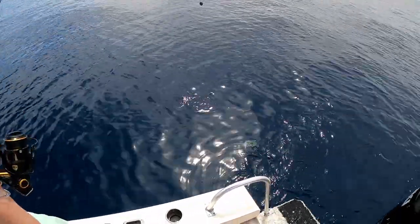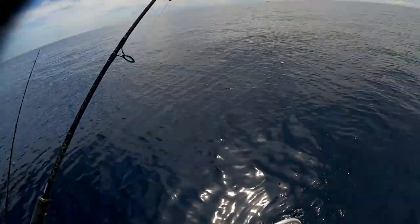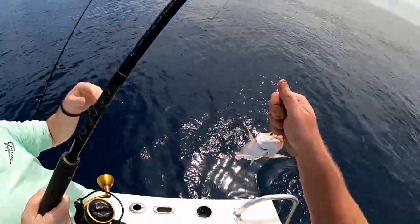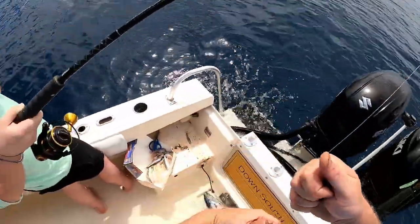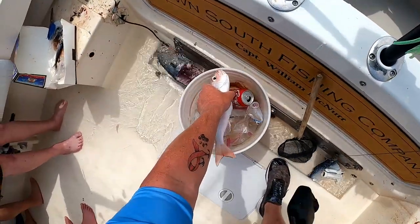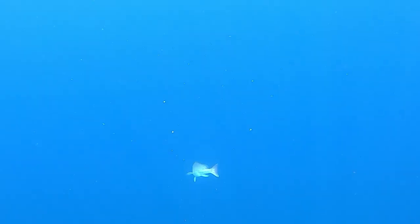You got him? What do you got? Nice vermilion. Yeah, another keeper vermilion. Keep reeling. For real? Yeah. Pull him up. Yep. There you go. That's all a little twisted. This is 12 inches. The bucket lid is 12 inches, so you know he's a keeper. There you go.